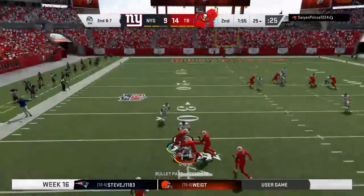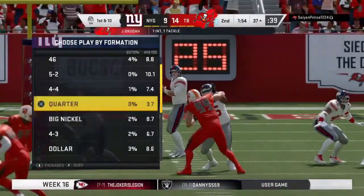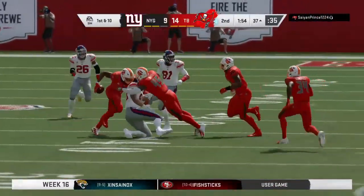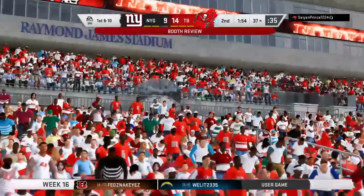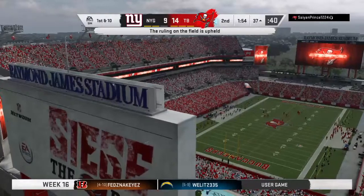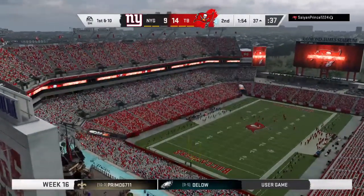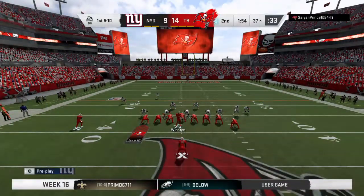Oh, and this ball's tipped and intercepted. Picked off around the 37. And his guys are going to get the football at the 37-yard line. Well, there definitely was some juice on that pass. And while tight ends don't always have the same reputation for hands as wide receivers do, in this case, that ball was expected to be caught. Line of scrimmage, the 37 on 1st and 10.